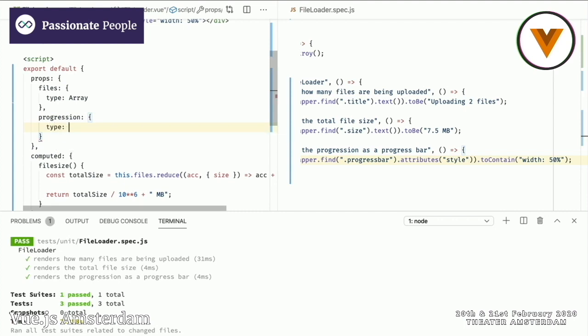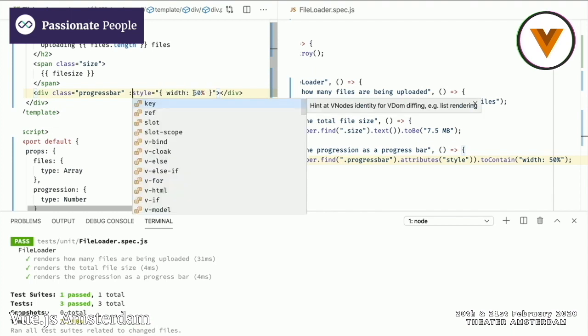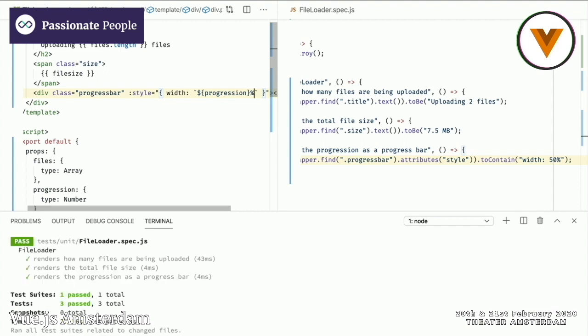It's of type number, and here instead of passing a string literal, I'm going to pass an object literal, all right? Object literal, and here I'm going to simply interpolate my progression percent, and it should still be passing. And it's still passing. We've finished implementing our component with TDD. Awesome. Ship this to QA.